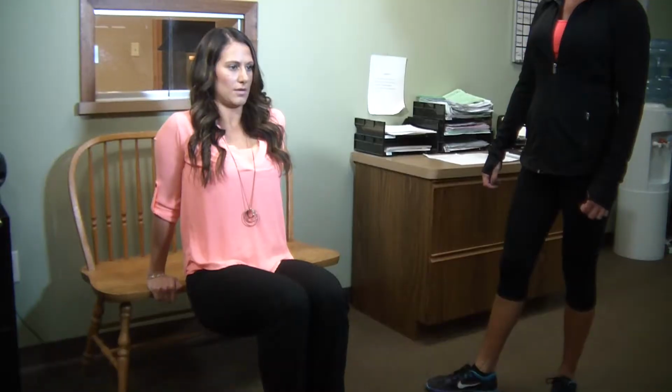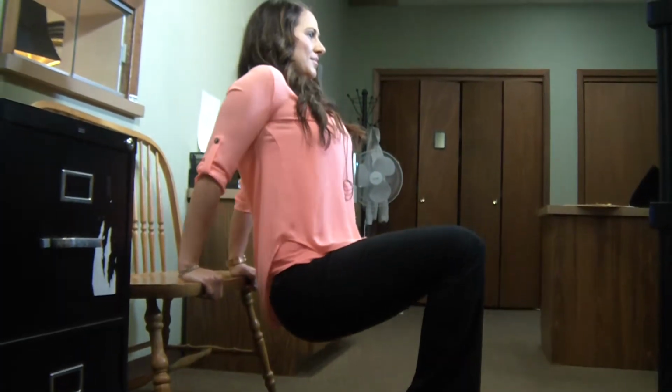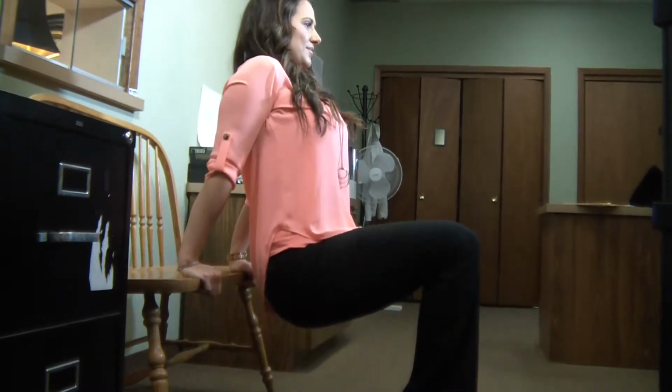A nice upper body workout that's going to hit shoulders, chest, and some triceps is real easy to do at a bench or the side of a counter of a desk. As long as you have a stable surface, we can do some tricep dips.